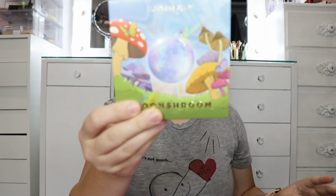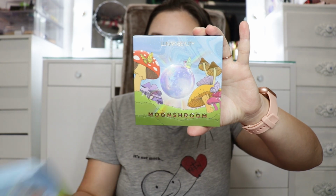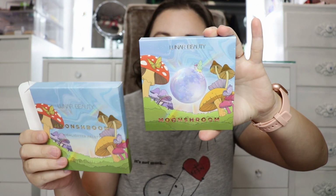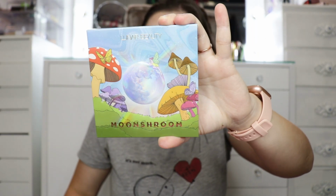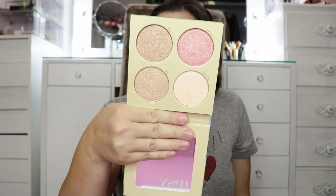The packaging is a little bit different on the actual palette than the box. The box doesn't have the moon or the fairy on it, but the actual palette does, which is super cute. Anyways, enough about the packaging. Here's the highlighters.